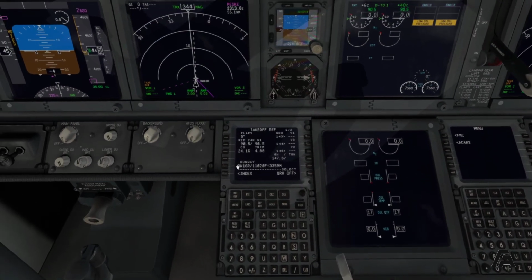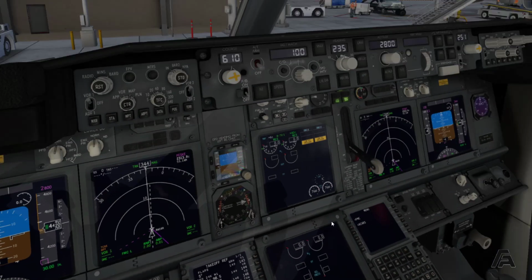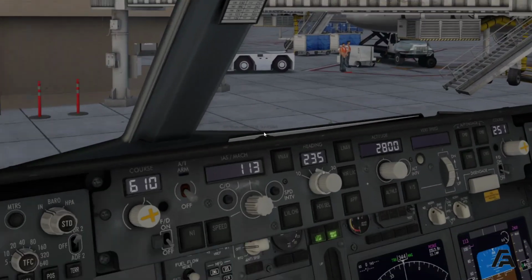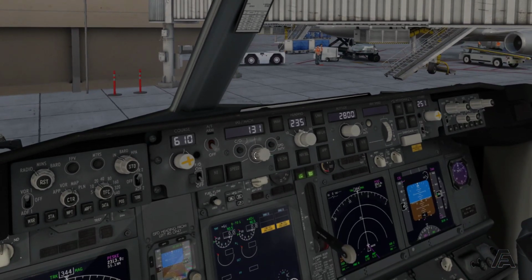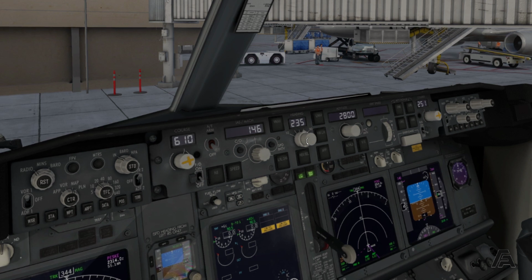Pali, I'm trying. We're going as fast as I can. V2, V rotate, V1. Whoa. 146. Runway heading for departure. 166.